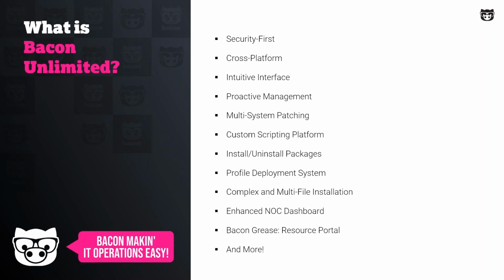So Bacon was designed to have a very intuitive interface. It's not a bunch of different pieces of software that got bought by some big private equity company and jammed together. It is one cohesive, thought-out piece of software, which is why it's very easy to use. Most people say they were able to learn 80 or 90% of it just by clicking around without ever having to refer to the manual.